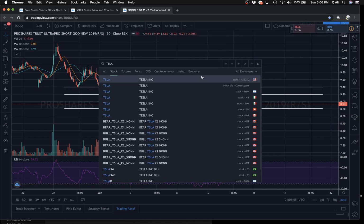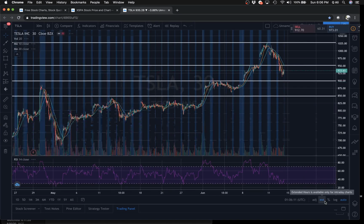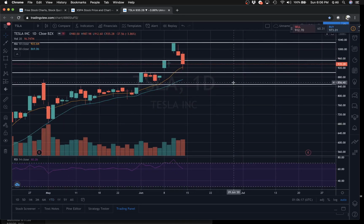But Jillian, you had asked for Tesla, which seems to be a very popular one for you these days. Let's see what Tesla has been doing. First of all, I want to take a look at the 1 year, 1 day candles. On the 1 day candles, we're seeing that Tesla on Friday dropped very low below the 10-day moving average, but it got rescued and got pushed up to close above it. So that's a good sign right there that it's using that 10-day MA as a support line.